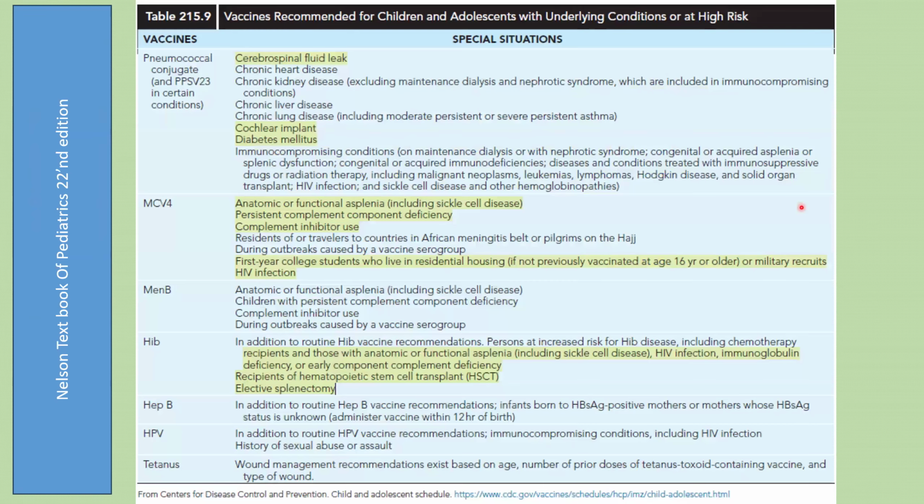Now, this is from the IAP. If you look at the vaccines recommended for children, adults, and those with underlying conditions, you can't read the whole thing. Look at the left side here. All these vaccines are available. I think meningococcal B is not available, but Hib, HPV, and tetanus are.